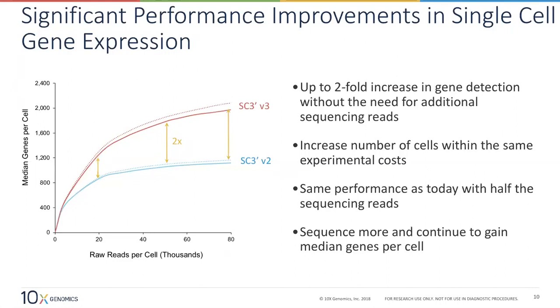It also provides you with an increased flexibility of your experimental design. Compared to version 2, one could increase the number of cells within the same overall experimental costs. Alternatively, you could target the same number of cells and achieve the same gene detection metrics from today with more than half of your sequencing costs reduced. Lastly, you could push the boundaries of this new solution and sequence even more to maximize the number of genes detected.